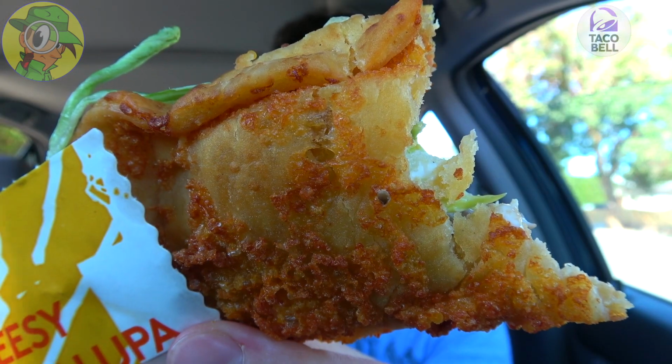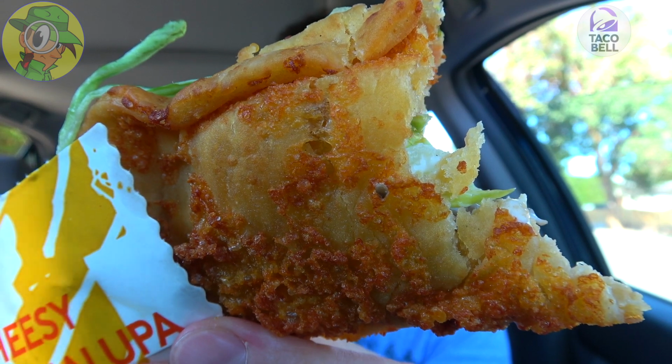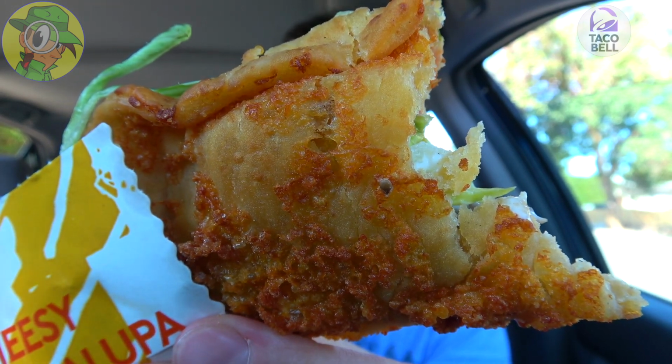But like I said, the execution is just a little off because of the combination of the sharpness of the cheese on this one and the shell itself. But it's tasty though, it's not bad. So overall, not bad in the execution because you do get a decent amount of that aged cheddar on the outside and you can really see the textural difference.